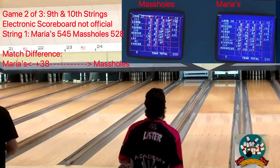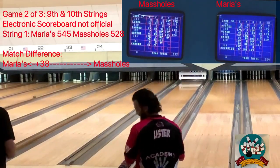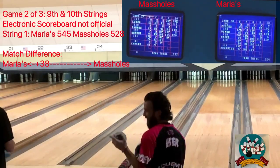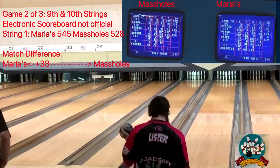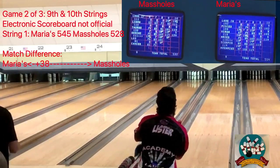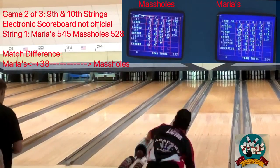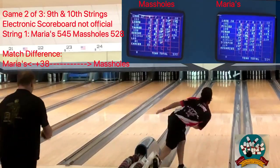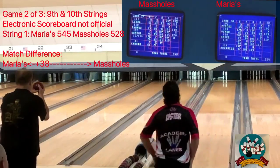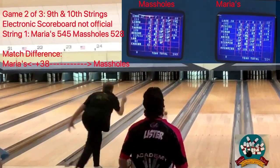Normally a 120 bowler out of Norwell, Mass. Joey Lister. Trying to keep the momentum going now, with the difference down to 38. 38 in the match from Maria Subs. It was as high as 69 at the peak of their lead. Lister, trying to make a dent in the deficit. Off the head pin, but gets some action. Gets eight. 1-2 standing. 119 through nine.